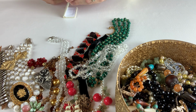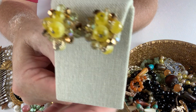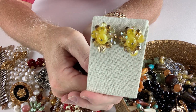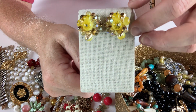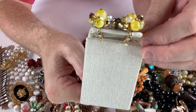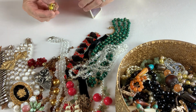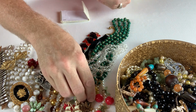These are in great shape. Yeah, these are in really good shape. Very, very good shape. A lot of sparkle. The yellow are glass. The gold, the faceted, those are crystal as well. And that's the back side you can see. They're in great shape, and they are marked Vendome on both sides. So I'll put those right there.